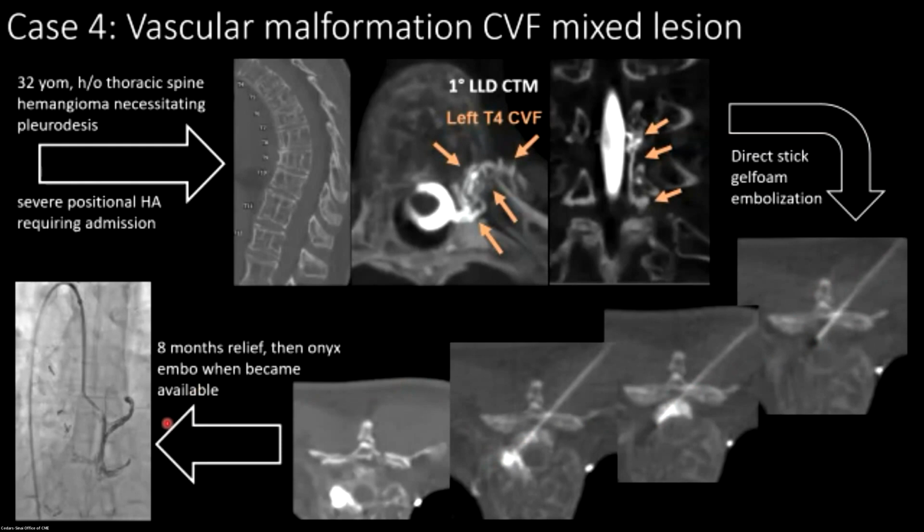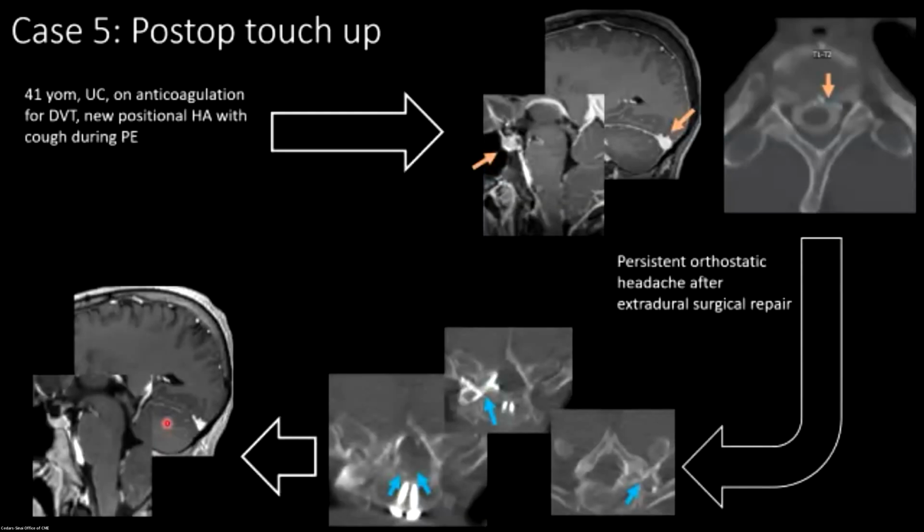This is a little thinking outside the box, but is there percutaneous intervention, direct sticking and injecting gel foam? My neurosurgeon said it wasn't crazy, and I did it, and nothing bad happened. But it was kind of a humanitarian use scenario. He was pretty sick. Post-op is a great time for a patch too.